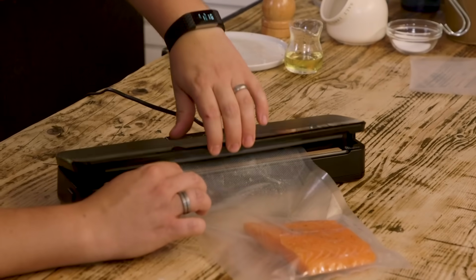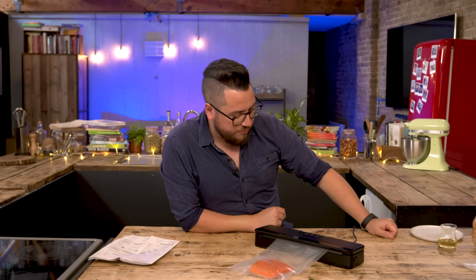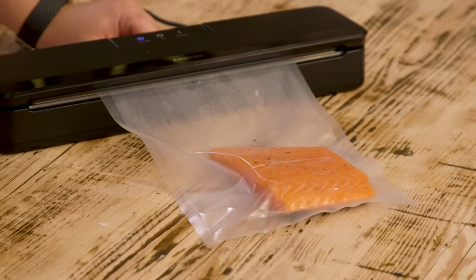Then pop that down. And then, what should we go for? Should we go for a vacuum and seal or a pulse vacuum? Let's go for a vacuum and seal. I think so. Okay, yeah. Let it do all the work. The metal bar's heating up, and the double rib design is going to seal it in extra tight.